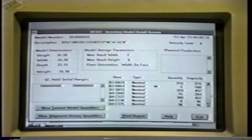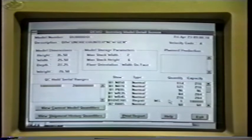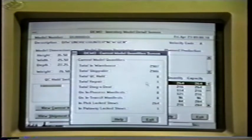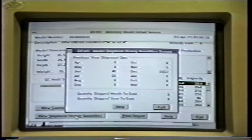You can see the quantity in each location as well as how many could fit. Here's a mixed location with multiple SKUs. Here's a location that's mixed and a locked location. Here's a locked location. This shows information about all the models, the velocity, the name of the model. Here are the quantities in the warehouse of all the SKUs. Some of them are on QC hold, some of them might be damaged. Here we see the shipment history by month.